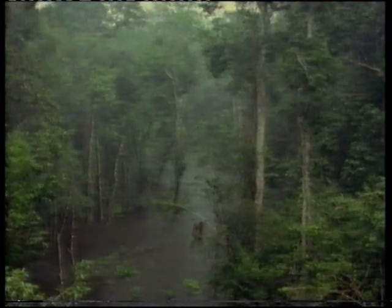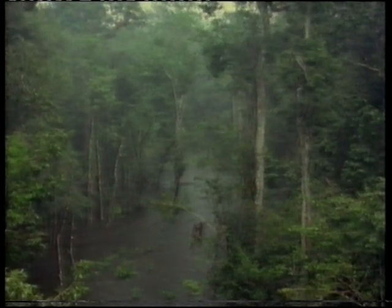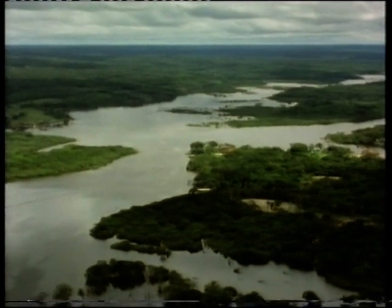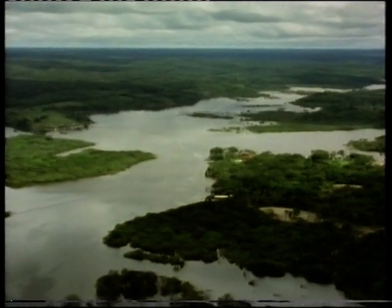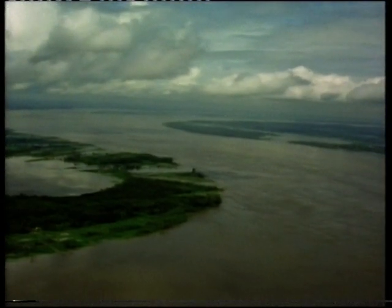So as little as 20% of the rain escapes down the river. The rest is recycled. In fact, the water in this river may have fallen as rain as many as 5 times before it reaches the sea.